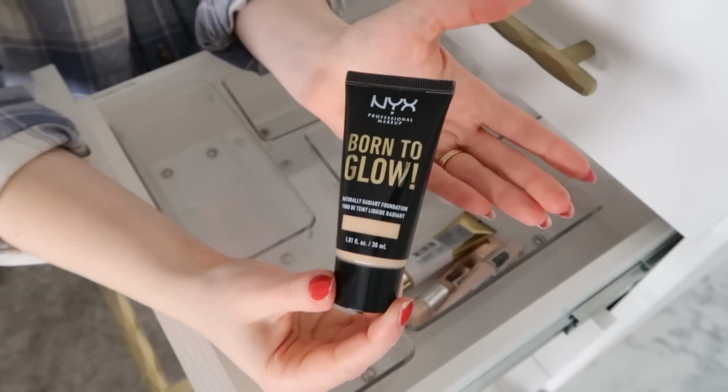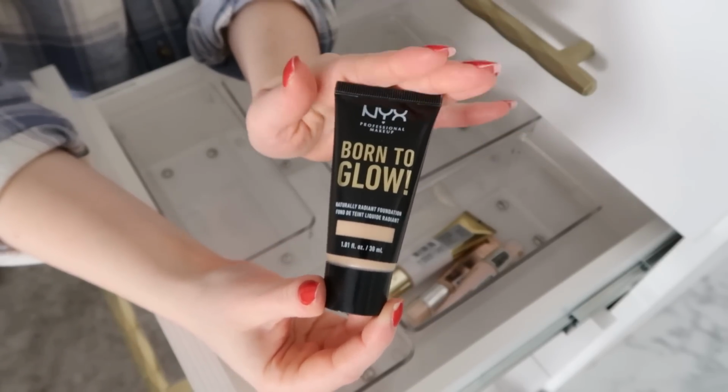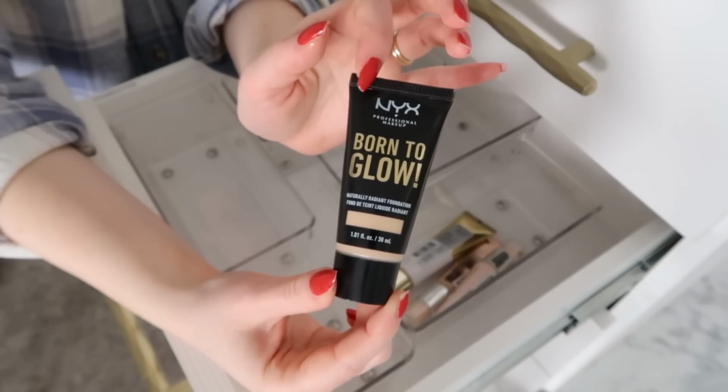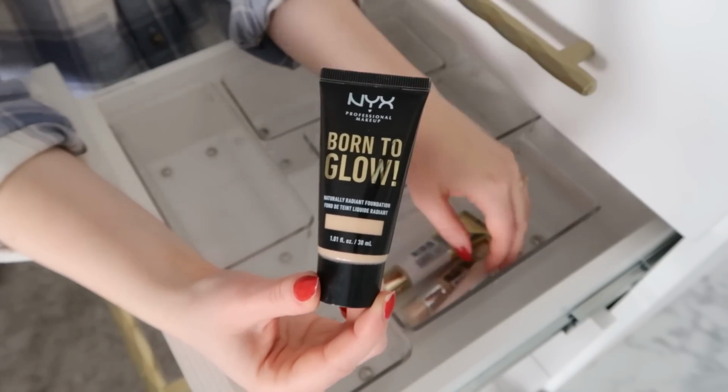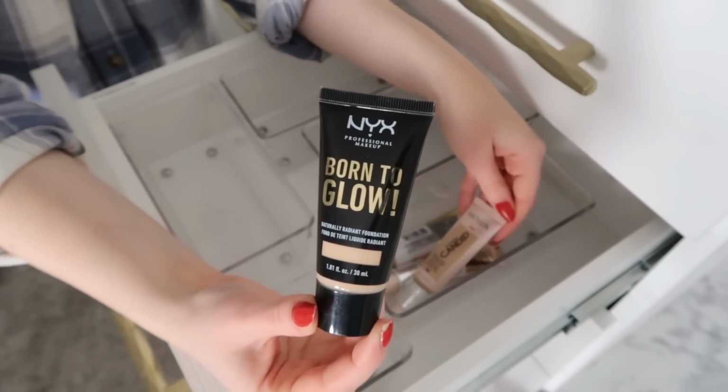Guys, do I like this one? I feel like I do. I remember using this a lot, but it's expired. I need to go back in my videos and see how I feel, because I feel like there was a time where I used this quite a bit. Am I wrong? I don't know. I'm gonna declutter it, but I will write it down in my notes as something to maybe revisit or replenish when I'm at the drugstore next.